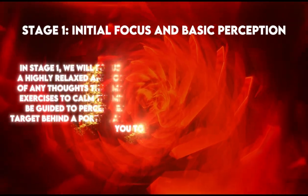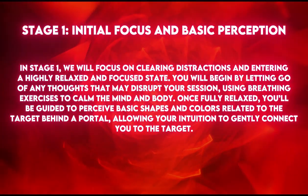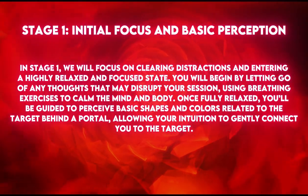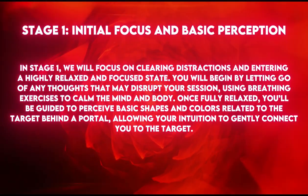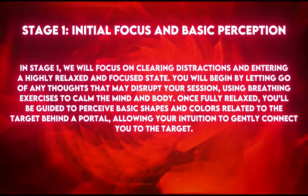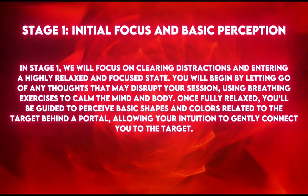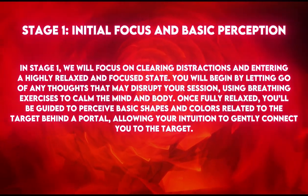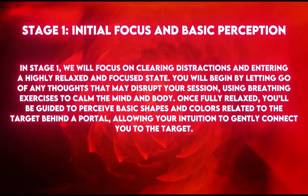Stage 1, the initial focus and basic perception. In stage 1, we will focus on clearing distractions and entering a highly relaxed and focused state. You will begin by letting go of any thoughts that may disrupt your session, using breathing exercises to calm the mind and body. Once fully relaxed, you'll be guided to perceive basic shapes and colours related to the target behind a portal, allowing your intuition to gently connect you to the target.